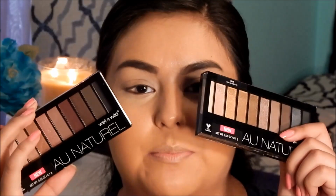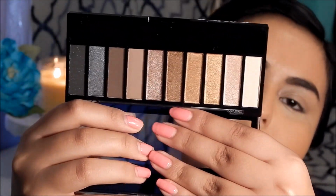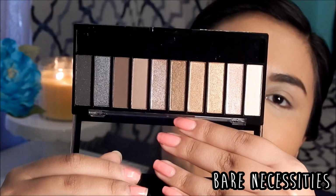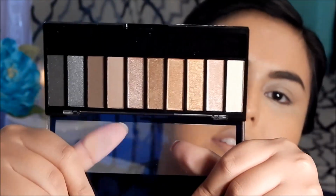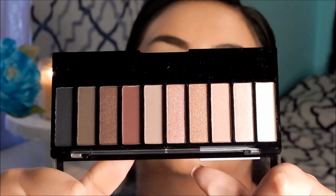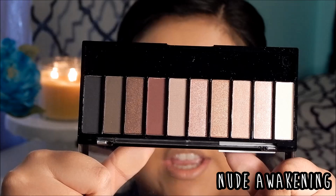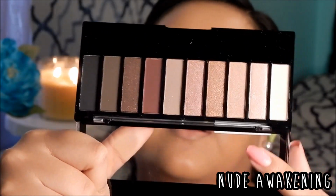So I'm going to go in with both of these palettes. By the looks of it, they look so pretty, so shimmery. Here are the more warm, neutral shades, and this palette is in the shade Bare Necessities. So that's what it looks like. Now here is the more rosy palette. You can see right here, it comes with the little sponge applicator. And this is what this one looks like. So pretty, and this palette is in the shade Nude Awakening, which I love.